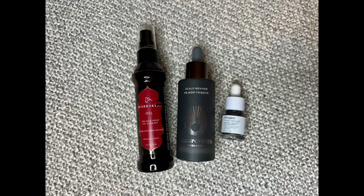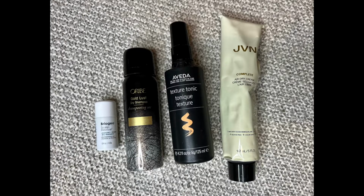Next are hair treatments. I currently have 3, and my goal is to have 2. I do like to have a conditioning leave-in hair oil and also some sort of scalp treatment. My next category is hair styling products. I currently have 4, and my goal is to have 3. For body lotion, I currently have 11, and my goal is to have 2.